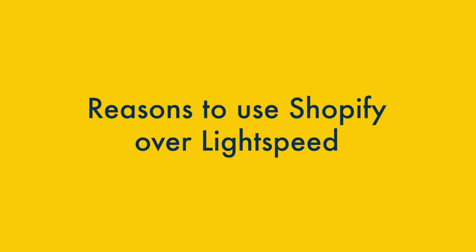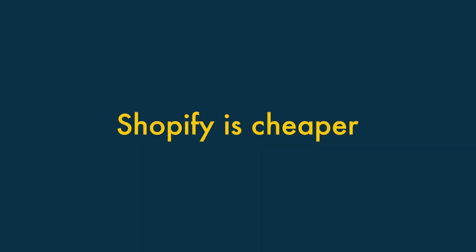Now, let's take a look at the reasons to use Shopify over Lightspeed. 1. Shopify is considerably cheaper to use.